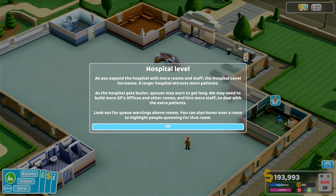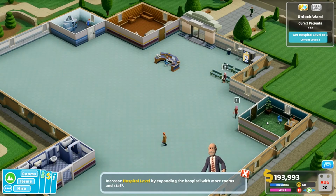As you expand the hospital with more rooms and staff, the hospital level increases. A larger hospital attracts more patients. As the hospital gets busier, queues may start to get long. We may need to build more GP offices and other rooms and hire more staff to deal with the extra patients. Look out for queue warnings above rooms. You can also hover over a room to highlight the people queuing for that room. Okay.